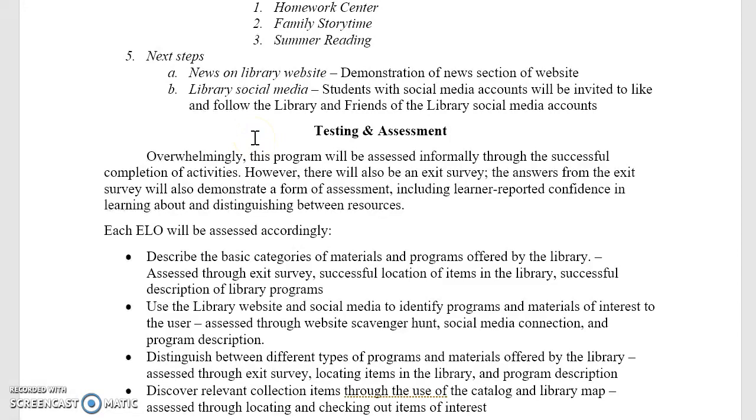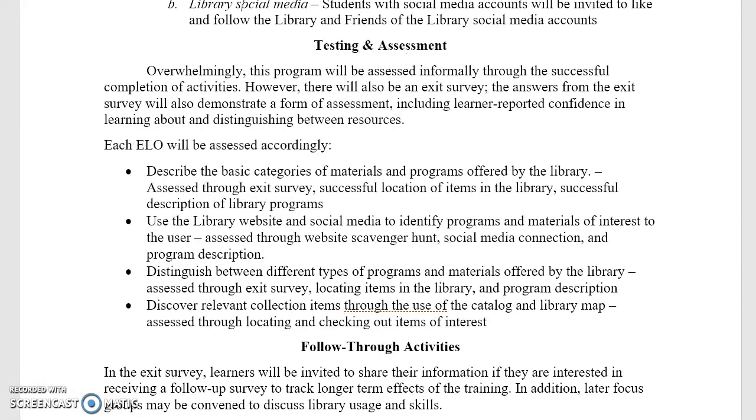Of course, all of our programs have evaluation and assessment built into them. It's how we make sure we are doing what we want to be doing, and we know how to make things better. So, testing and assessment. We, of course, have our learner outcomes, which we talked about before, the 4 things we want our learners to be able to do. We've built activities into the program that will allow them to practice all of those ELOs. And so if they're able to do the learning outcome, the ELO, then they will have succeeded. We will have seen that by them completing the assessment in the class.